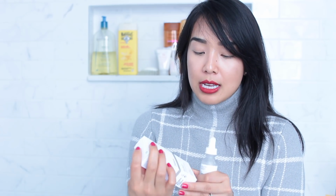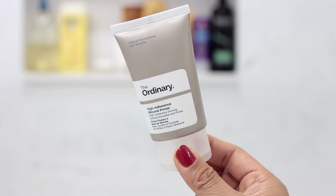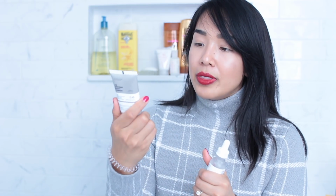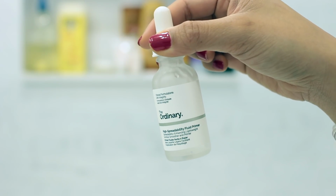So I have both primers here. I have the High-Adherence Silicone Primer. This is just a new tube of it because I'm currently using a primer from the Hyaluronic brand. But this is, I think, more for oily combination skin, whereas the High-Spreadability Fluid Primer is more for normal, maybe even dry skin.